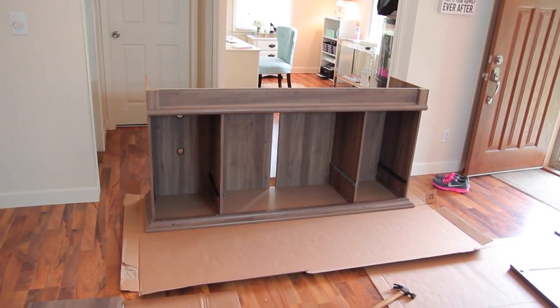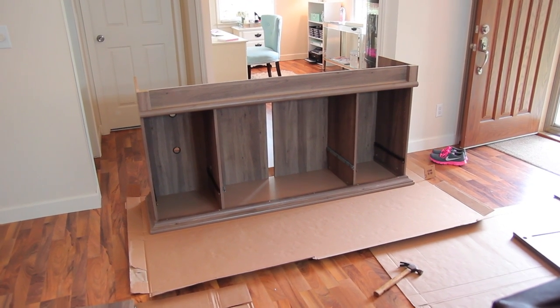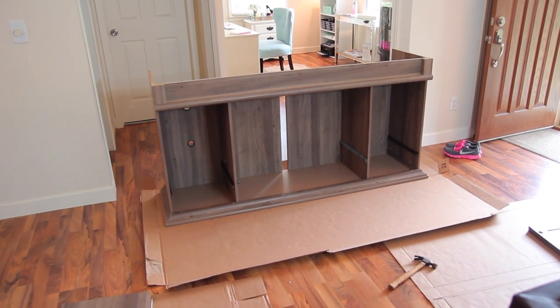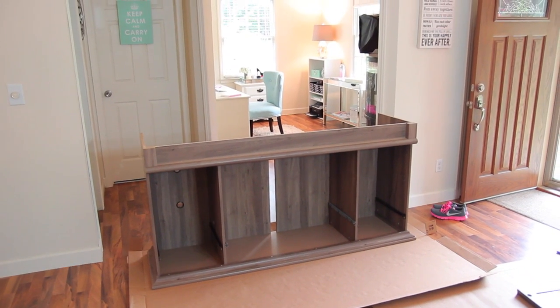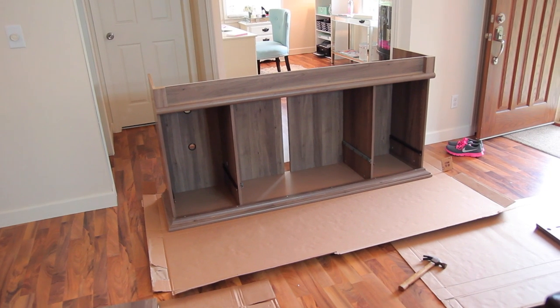Right now, Bill is in the process of putting together, I keep wanting to call it the dresser. It's going to be used as our dresser, but it's actually what's called a credenza. He put the armoire together last night and it came out so beautiful. I can't wait to show you guys. I am just in love with it.